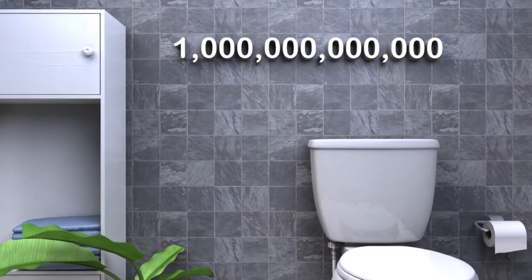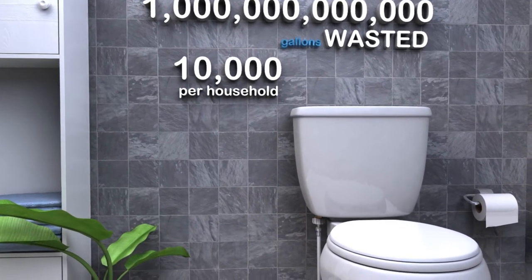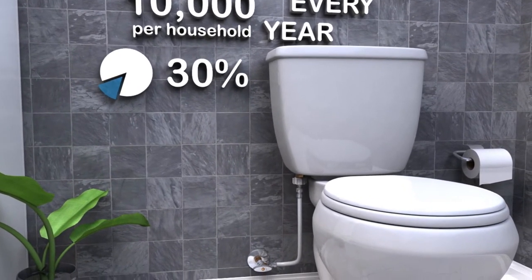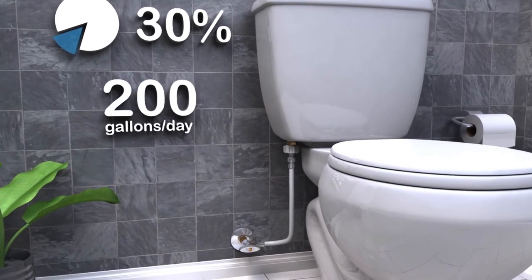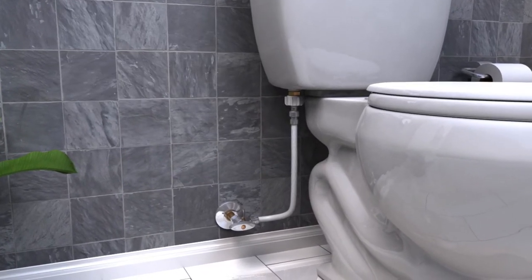1 trillion. That's the number of gallons wasted in the United States each year due to household leaks. That's 10,000 gallons per household every year. On average, 30% of the total water consumed in a home is used by the toilet. In fact, a leaky toilet can waste 200 gallons in just one day. So do your planet and your wallet a favor and stop the leak with a guard dog valve.